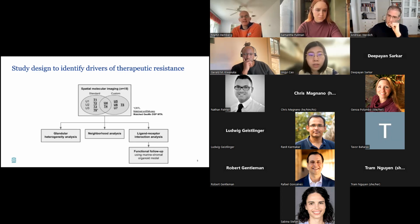So the main caveat here, and the main limitation of this study, is that the samples are not matched. So the untreated and the treated are not from the same donor. So that obviously limits the amount of causality that we can infer from the findings here. And then, after this experimental treatment, we did various types of computational analysis, which is what I'll be talking about today for the most part.